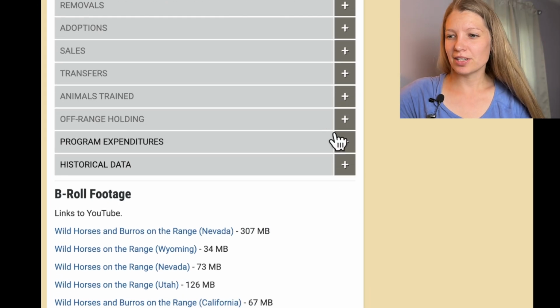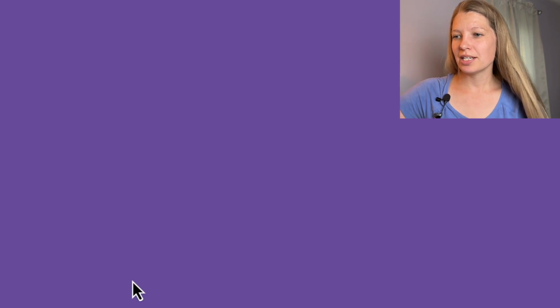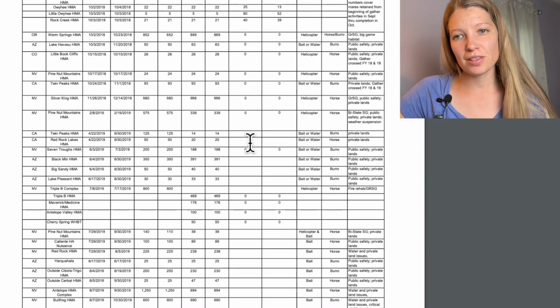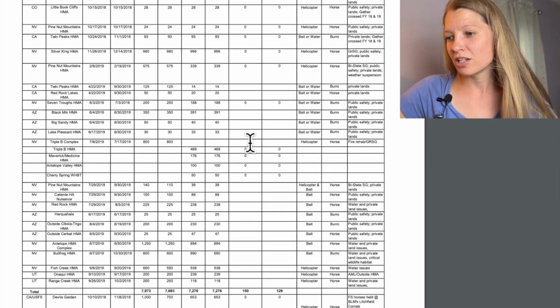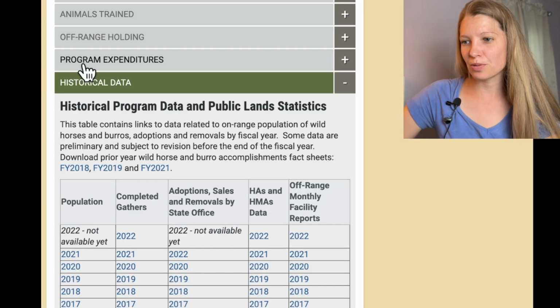So I then went down to look at the historical data here, and I started by looking at the 2019 report because that's where the 2 mules are rounded up. And when I searched in this report here, I did not find mules listed, but perhaps they were categorized as a burro. Like we saw in the removals, we saw the burros with an asterisk indicating mules, but I didn't find any asterisks or any mention of mules in this report.